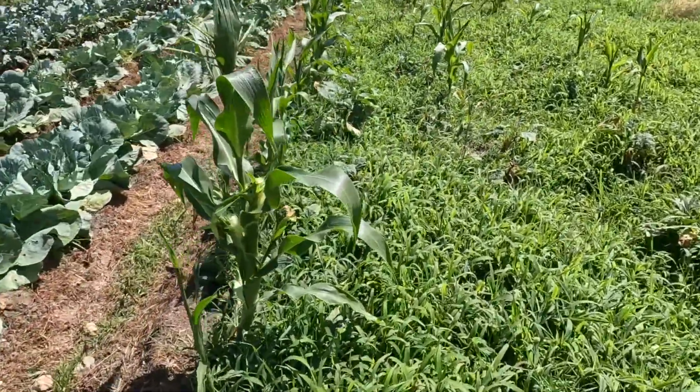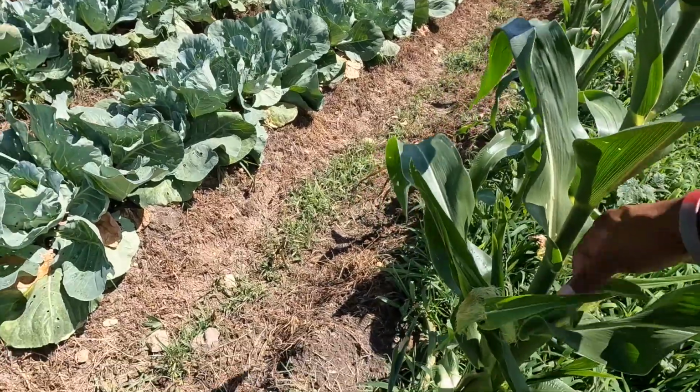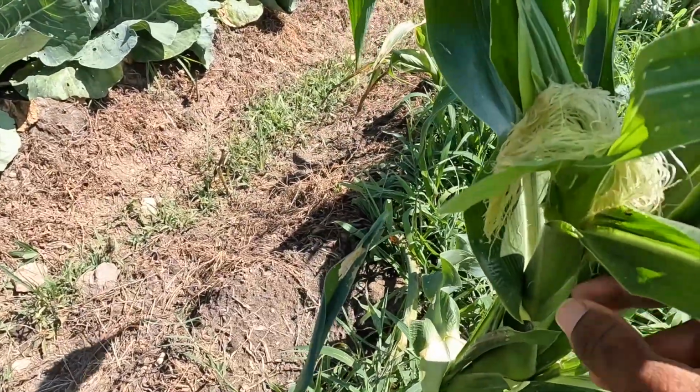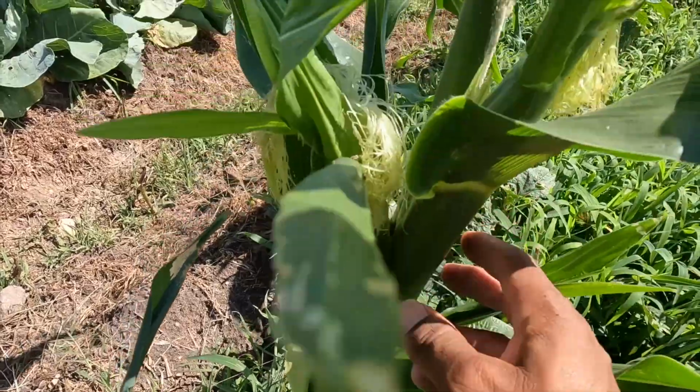The grass has grown up in here, but our corn has made it through. Should I get it after I knock the beetles off? You see some corn starting to be produced.